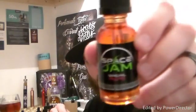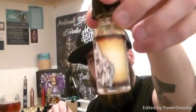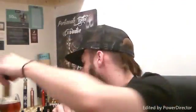Pluto from Space Jam. This would be on Saturday was the first time I've actually tasted any of Space Jam's e-liquids. They are pretty good, so looking forward to doing a little juice review on the Pluto. What else we got here? Suicide Bunny. I've not had any of these yet. Madrina. Quite cool looking little bottle again. Really cool. I've not had any bottles from Suicide Bunny yet. What have we got left? Two more bottles, guys. Two more.